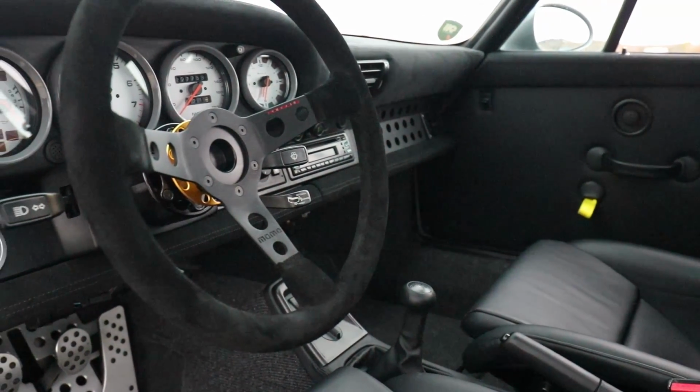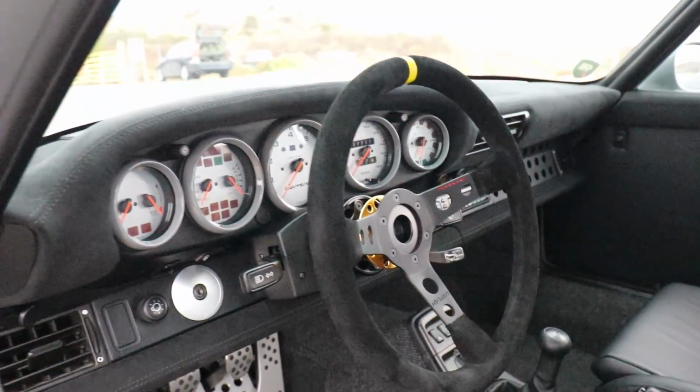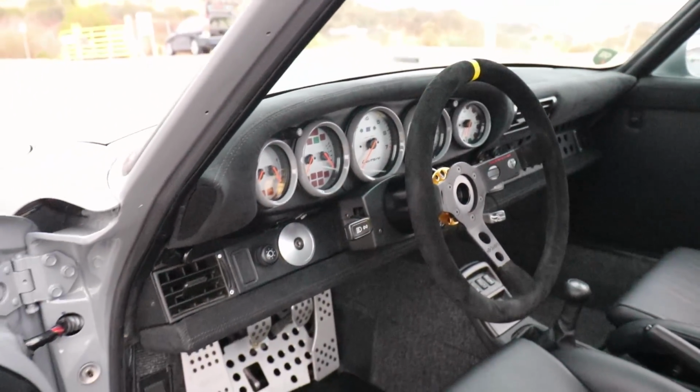It's the 2018 964, right? But you'd be shocked to know this thing has 227,000 miles on it. Factory motor, no rebuild, 227.